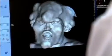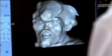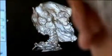A CT scan uses X-rays to produce a three-dimensional reconstruction that will clearly show how the growths on Saeed's skull have developed. Oh, yeah, that is very much how he looks. On the surface, Saeed resembles someone with Proteus syndrome, the same condition as Joseph Merrick, also known as the Elephant Man. But it's when the skin is stripped away by the scan that the difference becomes clear.